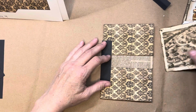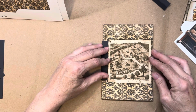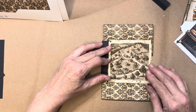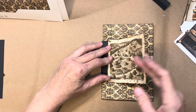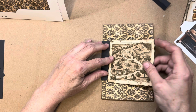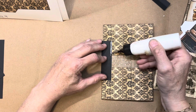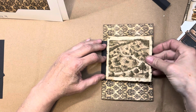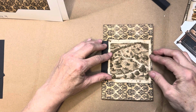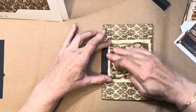All right, now I'm going to take my image of Craftly Hall and lay it on the top, maybe just about so. I'm leaving just a little tiny bit here so that when it lifts up, it'll give me enough clearance. So I'm going to put glue here on this portion of the hinge, and I'll lay Craftly Hall right down there. That'll give me my other flap.